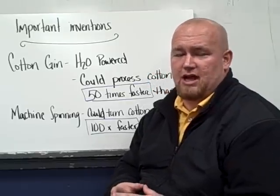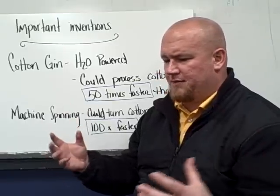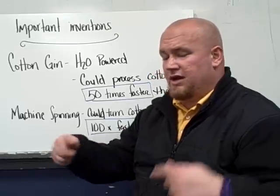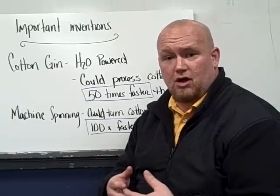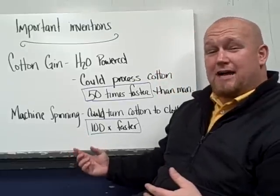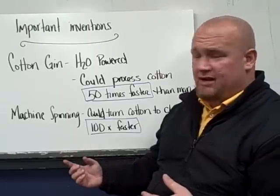Another important textile machine that was created during the Industrial Revolution was the cotton spinning machine. It took all this cotton crop that now didn't have seeds in it due to the cotton gin, and spun it into fabric strings and fabric threads that were then later woven into cloth. This could happen at a rate that was 100 times faster than when a room full of old ladies could do it. Very efficient stuff for back in the day.